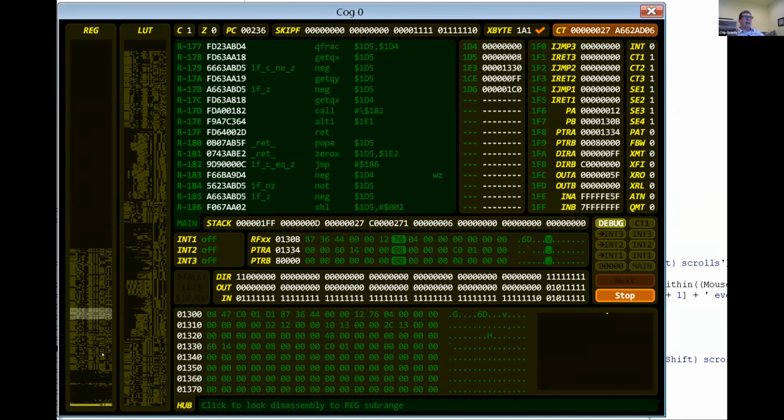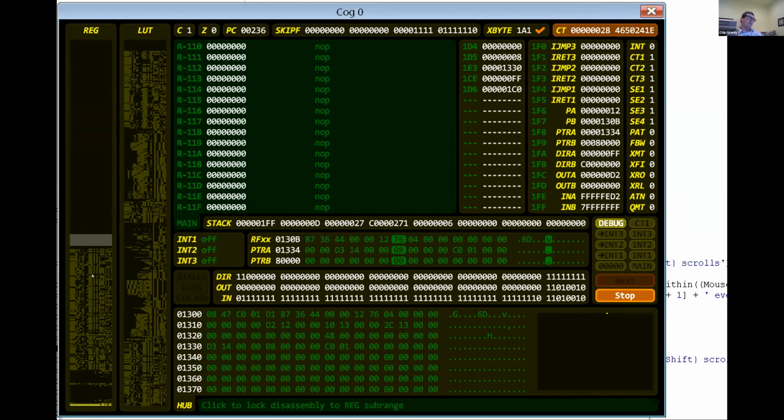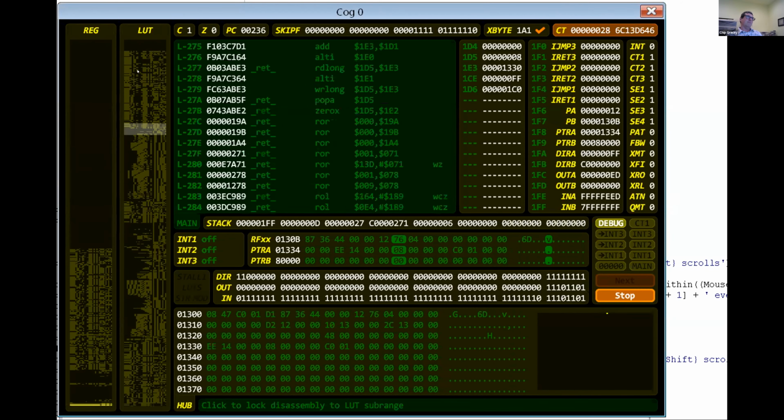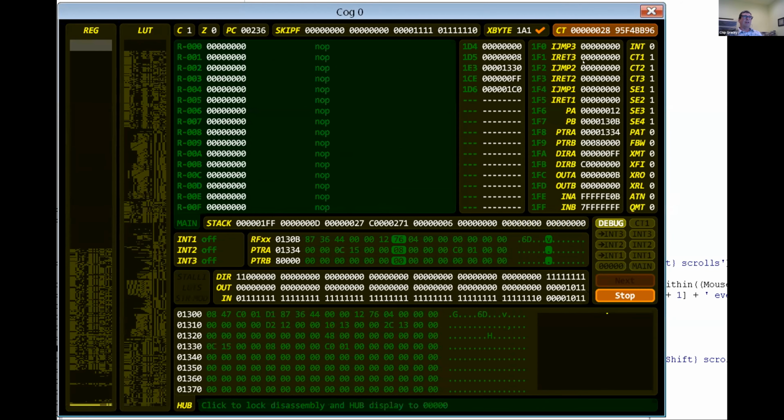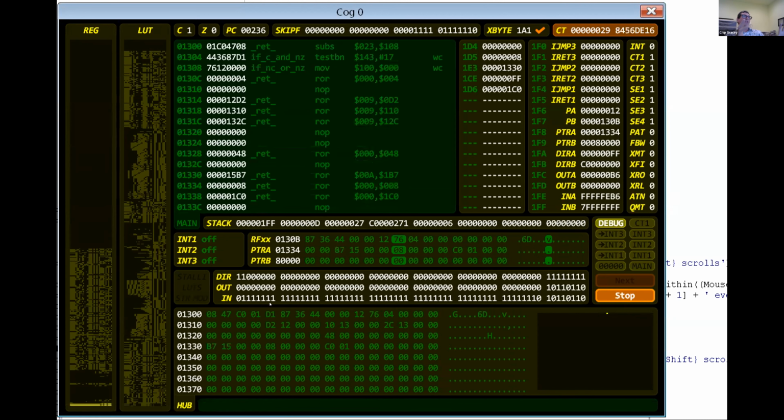What I was really thinking a lot about was, it's a mystery when you're programming something. You don't know what the boundaries are in all this, but this thing shows you the boundaries. This is all of my reg space. This is all of my LUT space. Here are the special registers in reg space. Here are all the events. Here's some pointers. Here's the stack. Everything that can be shown right here is shown. This is everything the hardware affords in debugging.